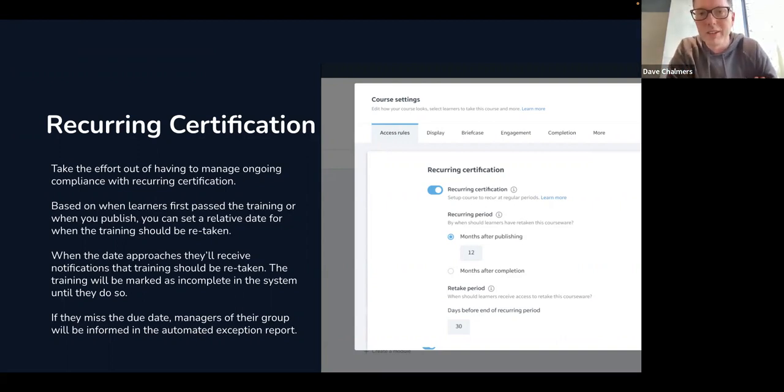And what this does is it means that when that expiry period eventually comes through, the course will be set to incomplete, and the assigned learners will have to recomplete that courseware. So of course, what that does is it takes the effort out of having to manage ongoing compliance. It's effectively set and forget.